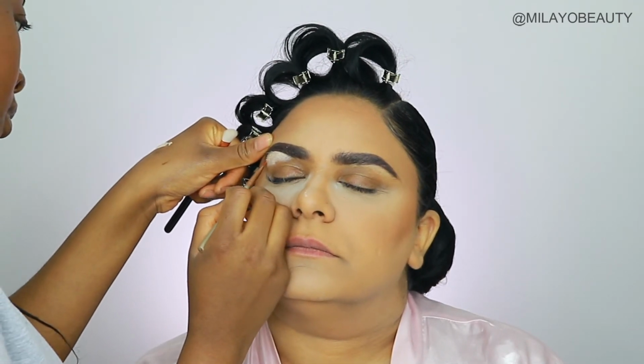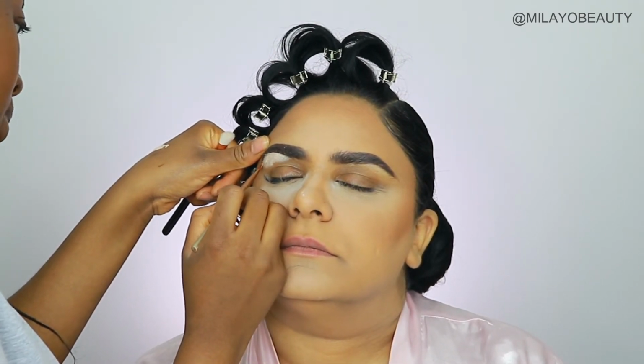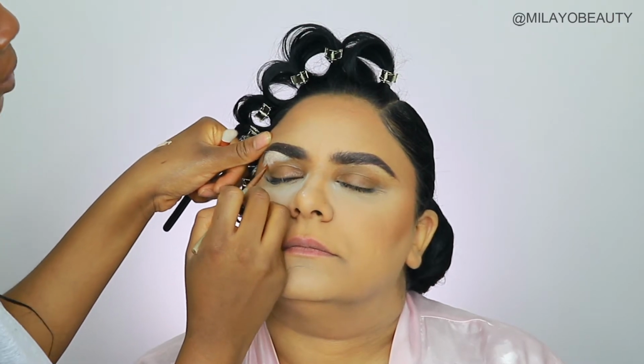Now I'm highlighting the brow bone. I'm using the LA Girl Pro Conceal. I think that's in the shade Porcelain.